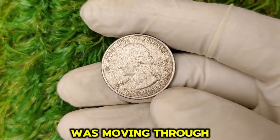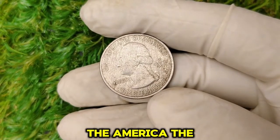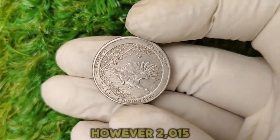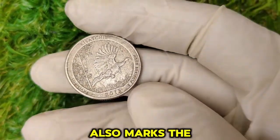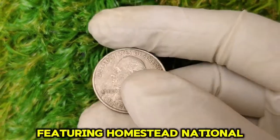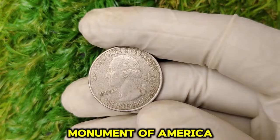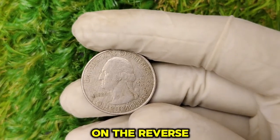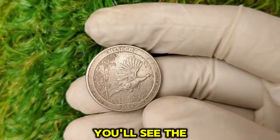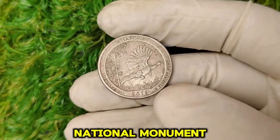Mint was moving through the America the Beautiful series, and this coin represents one of the final quarters in that series. However, 2015 also marks the year the U.S. Mint released the first America the Beautiful quarter featuring Homestead National Monument of America in Nebraska. On the reverse side of the 2015 Washington quarter, you'll see the stunning design that celebrates this national monument.